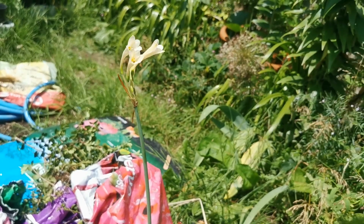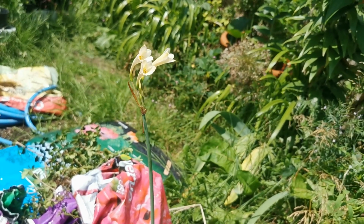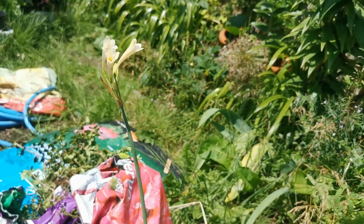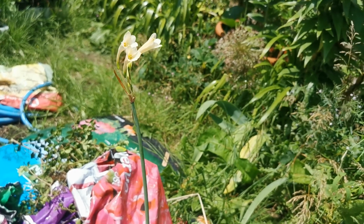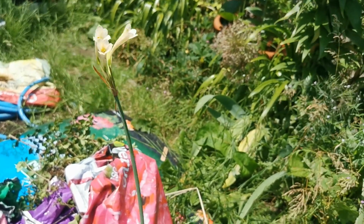And again, if you love a fragrance, if you buy plants for fragrance, I really wouldn't recommend buying Cyrtanthus mackenii. Also, remember that most of the other Cyrtanthus are not fragrant at all. The only positive thing I could say about this plant is that it's very easy to grow.